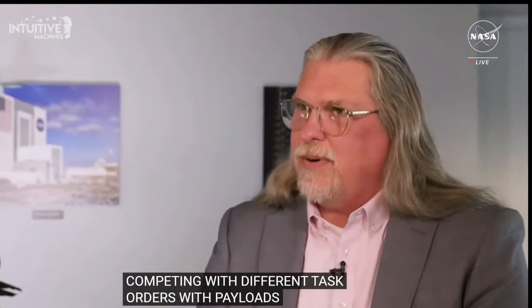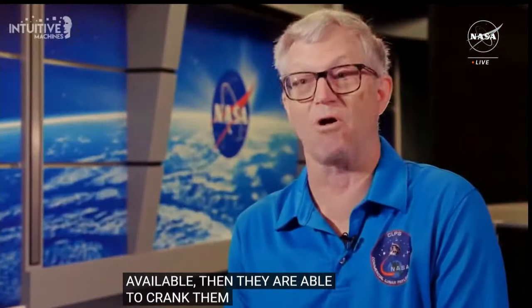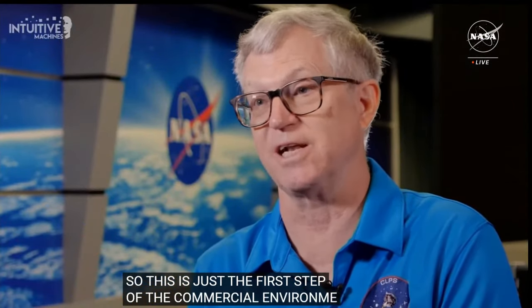One of the goals when we started CLPS was to help establish a lunar economy. Somebody has to do it first, and then it becomes commercially available. Then they're able to crank them up. Then they're able to make it more affordable. And so the lunar surface is just the next frontier for a commercial environment. But we had to acknowledge up front, all the way through the highest levels of the agency leadership, that some of them will fail. These missions may not be as successful as a traditional NASA mission.